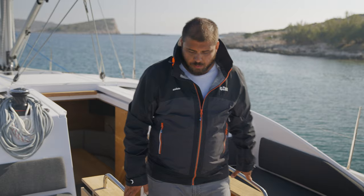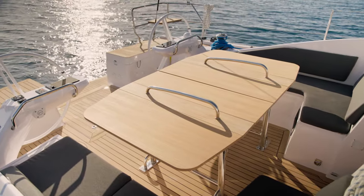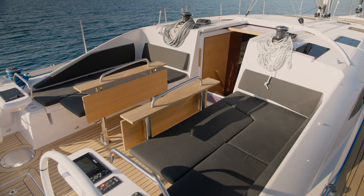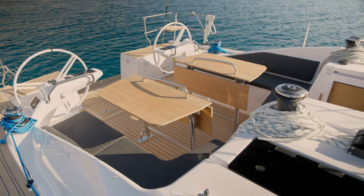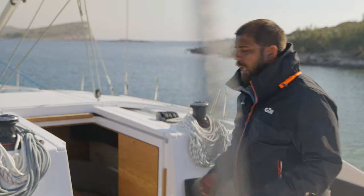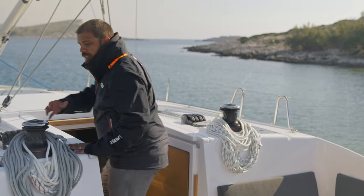In the center, we have a split table that can be combined into a large dining surface. Its side wings can be descended and form two sunbeds, or its middle folded down to form a passage into the interior. Elan Impression yachts have always been known for their great sailing characteristics in the context of a family cruiser.